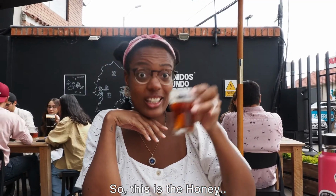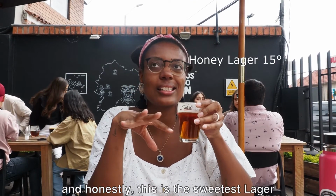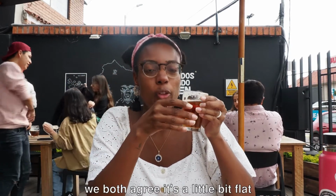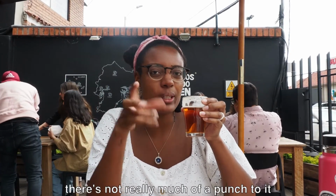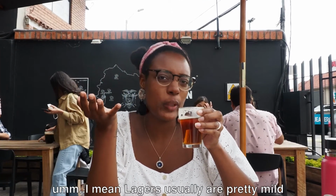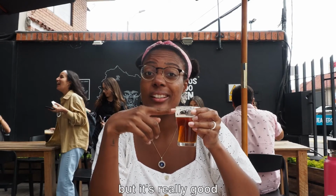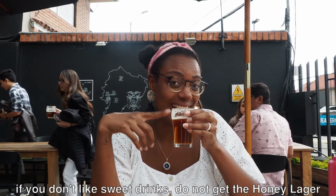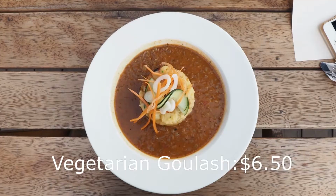So this is the Honey Lager, and honestly, this is the sweetest lager or any kind of beer I've ever had. It tastes so sweet. We both agreed it's a little bit flat. There's not really much of a punch to it. I mean, lagers usually are pretty mild, but it's really good. If you like sweet drinks, definitely get this. But if you don't like sweet drinks, do not get the Honey Lager.